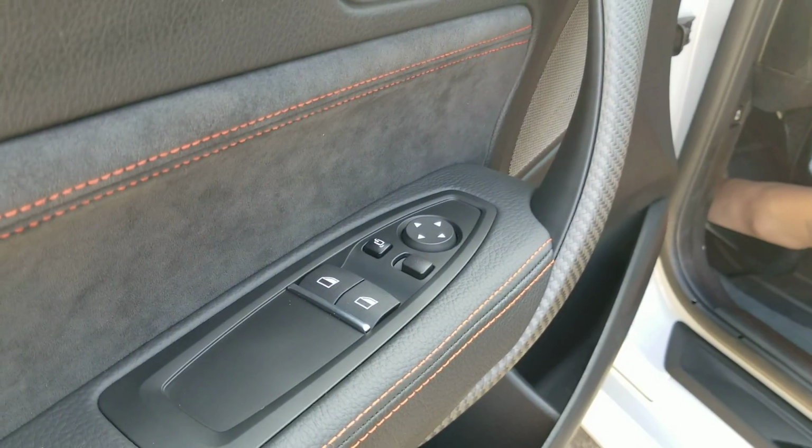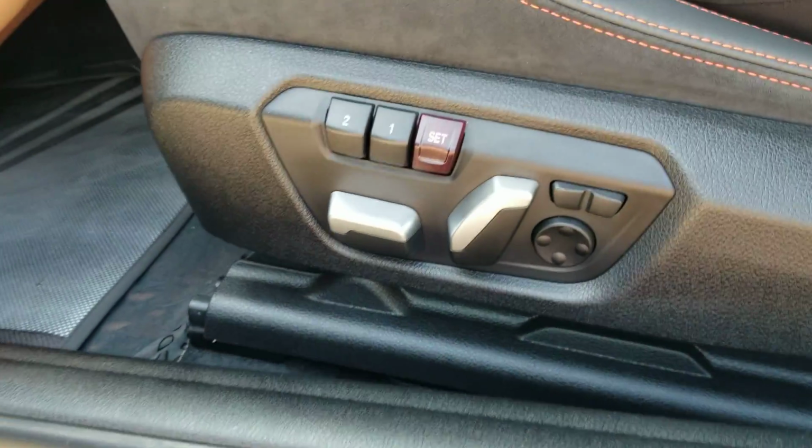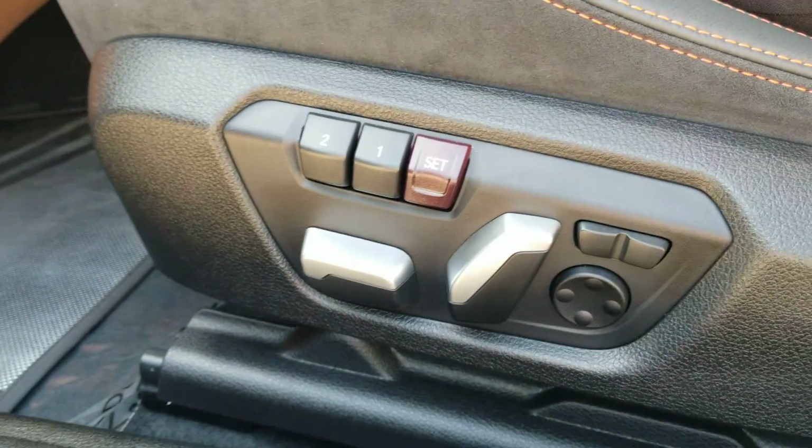And we got our basic controls here on the door. Obviously, windows, mirrors, fold in the mirrors, mirror adjustment. Let's go ahead and look at the seat controls. So Lauren, you want to tell us about those?